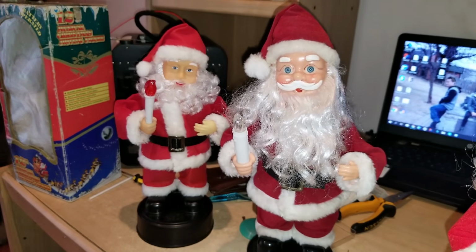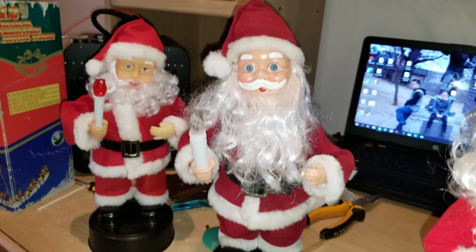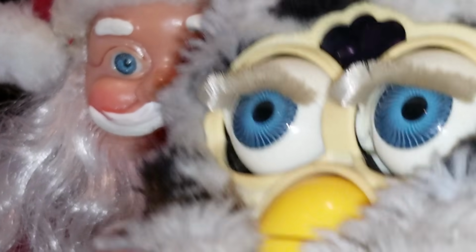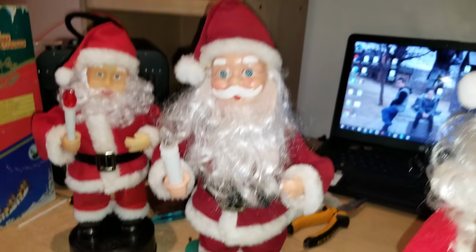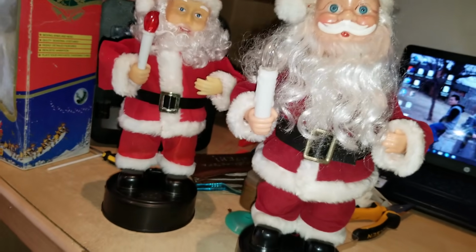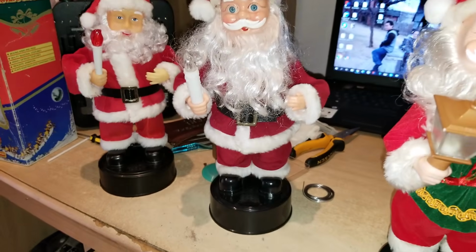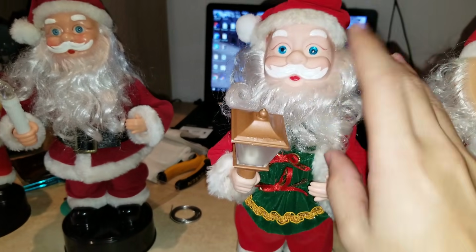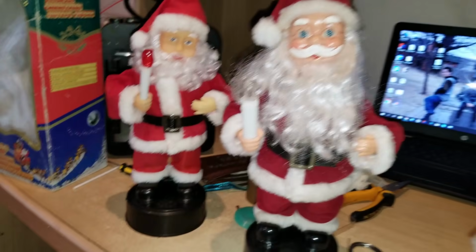But of course, I can't just not point out how weird the face looks. The glossy finishing, the weird paint, the freaky eyes that, of course, are Furby eyes. That's pretty much why I bought this piece. There we go. Again, the face is really odd. Other than that, it's got the classic 12-inch look that I really like. I like this implanted-eye 12-inch figure look.